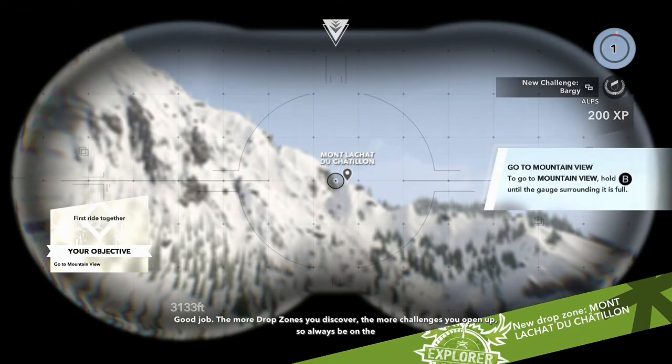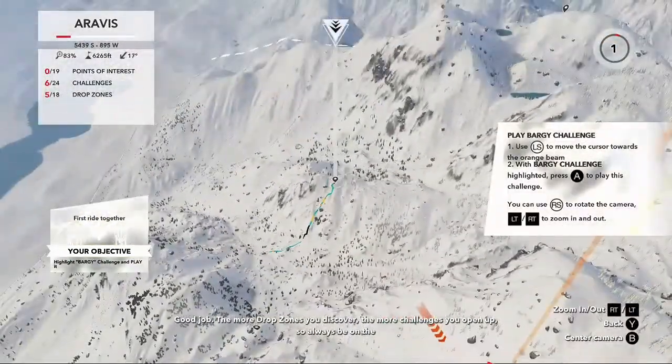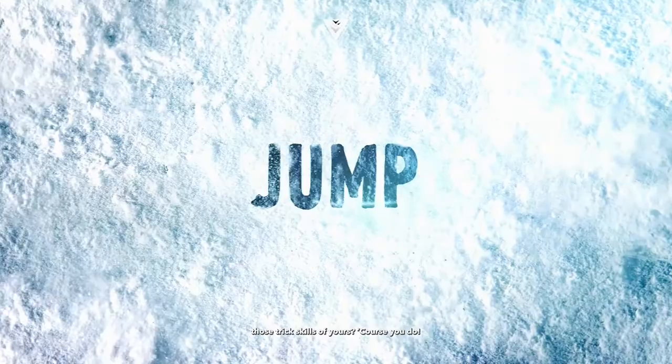Good job! The more drop zones you discover, the more challenges you open up, so always be on the lookout for them. A few of the other riders mentioned there's a snow park nearby. Feel like brushing up on those trick skills of yours? Of course you do!